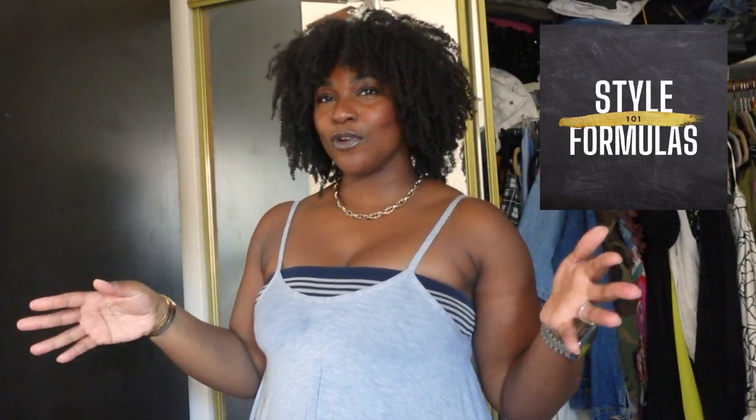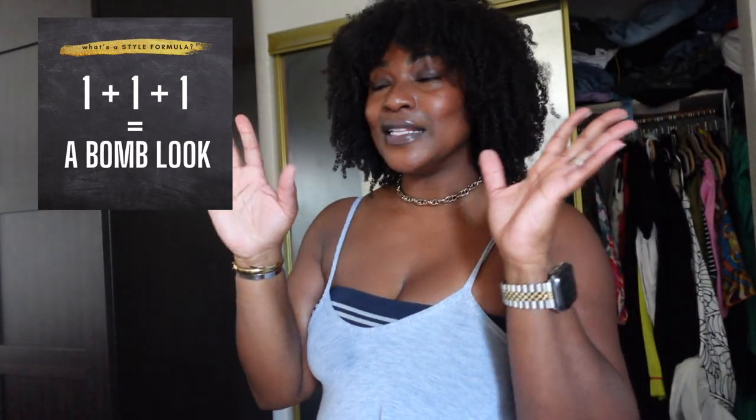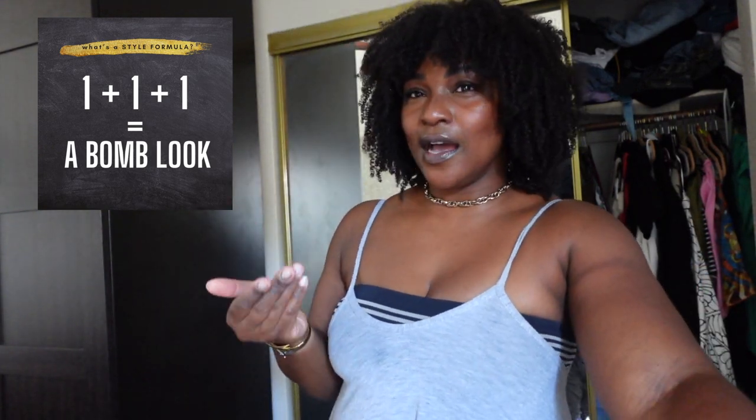Today we are going to be talking about style formulas. One piece of clothing plus another piece of clothing plus an accessory or whatever equals a bomb outfit. That's what we're going to be talking about today.